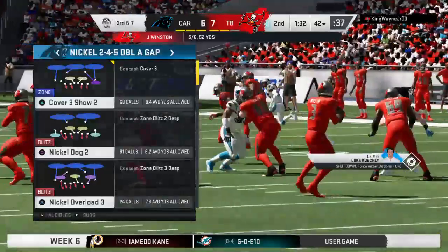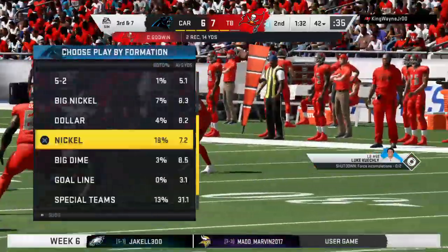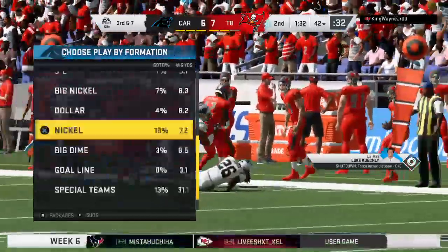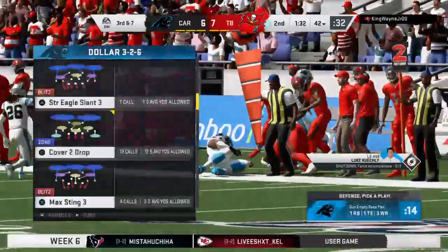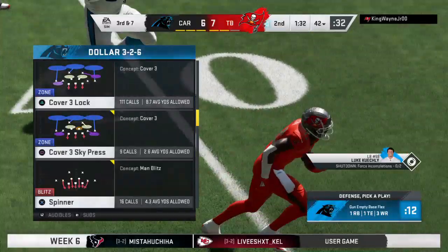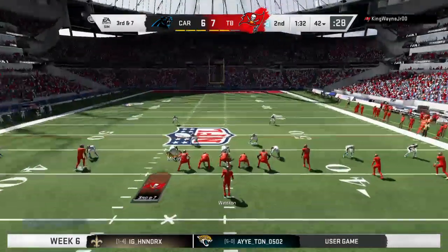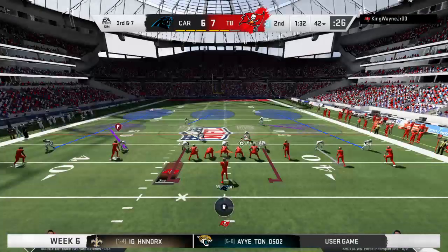The reception good for 7. It's 3rd down. That's a gain of 7. In so many ways, throwing the hitch route is actually one of the safer things an offense can do. Get the ball out to the receiver as fast as possible, hope he's got man-to-man coverage, and hope that his athleticism wins on the perimeter.